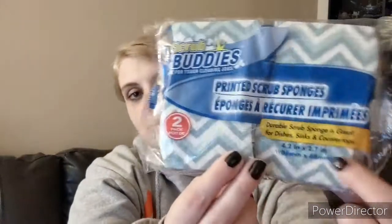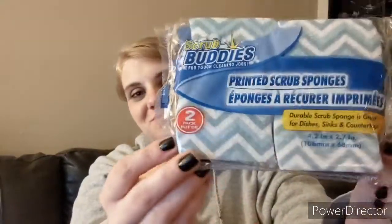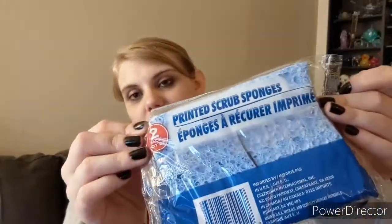Got Scrub Buddies 2-pack of printed scrub sponges. I got this print because it matches my kitchen colors. They had different color ones. This is like the only sponges that I use to clean dishes.